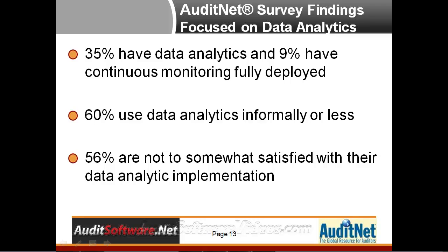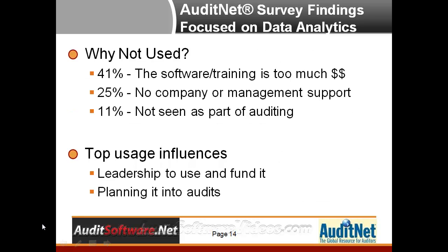60% use data analytics informally or less. And, kind of similar to this, and this is a big one, 56% are not at all or only somewhat satisfied with their data analytic implementation. So I think the feeling right now is that they're using it informally. There's a feeling like we're just not maximizing this and we're not satisfied, and that's most of the people out there.